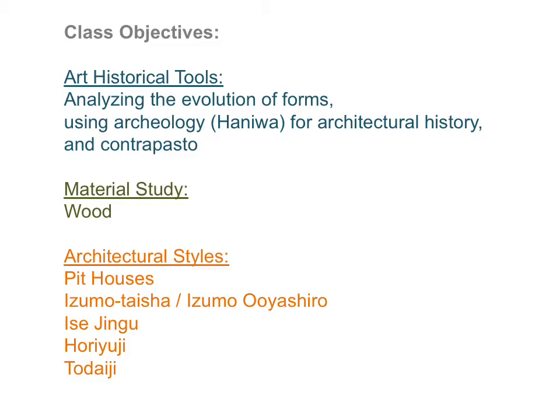Our objectives for the class today will be as follows. We'll be analyzing the evolution of forms using archaeology in combination with architectural history, and we'll take a quick look at contrapposto. Our material study is wood, and we'll be looking at a series of architectural styles and sites. We'll be looking at the style of the pit houses, and then for sites, we'll be looking at Izumo Taisha, Ise-jingu, Horyuji, and Todaiji.